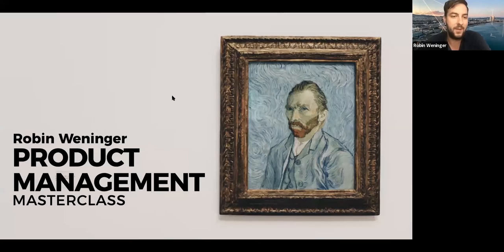So product management and Van Gogh. Probably that's a connection that is not that easy to make, but it's actually quite easy, because if you look into this self-portrait, in this case from Van Gogh, that's one that's hanging in Paris, if you're interested in seeing it live.